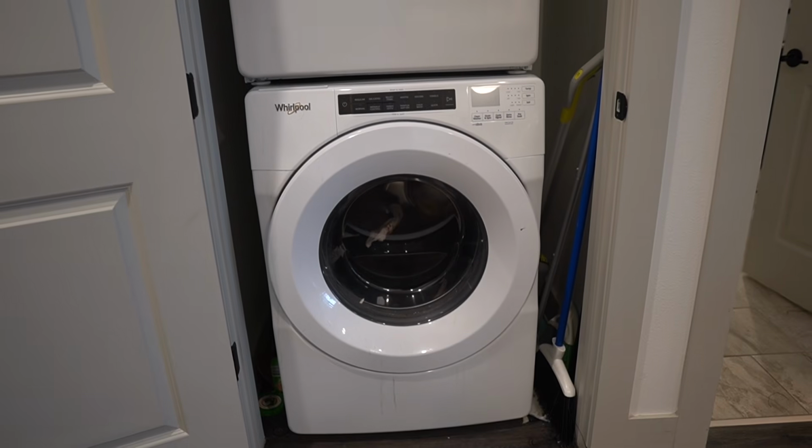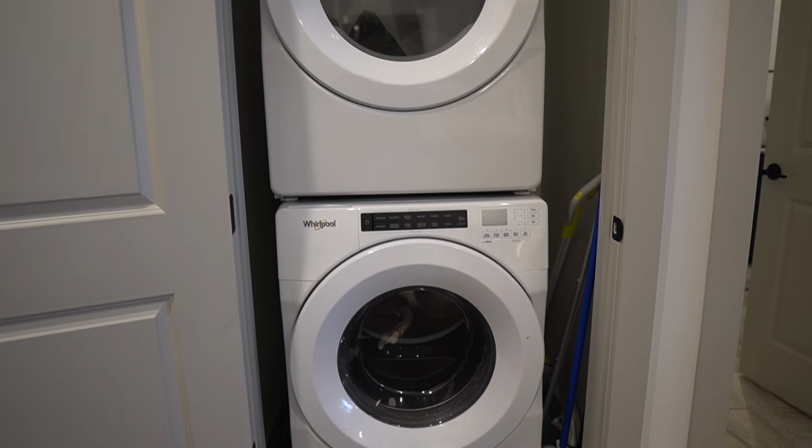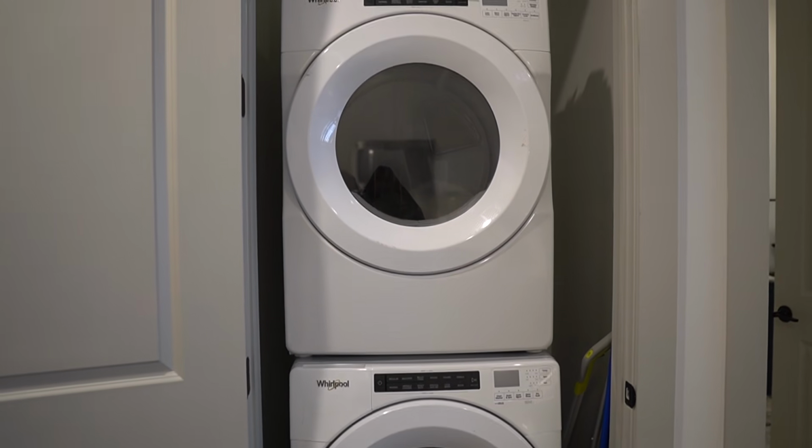And not only do they look cute, they're really functional as well. And so we're coming this way. I have my washroom right here. It's not really a room, but I have stackable washer and dryers, and it's a really small space, but I really like it because it's really efficient. It does what it needs to do.